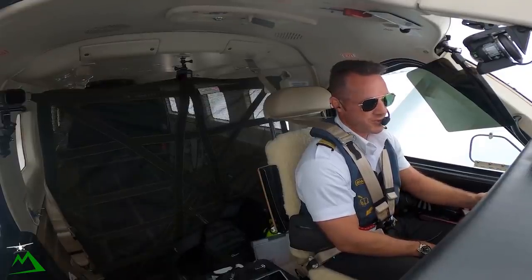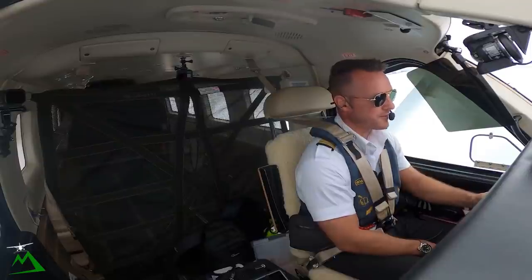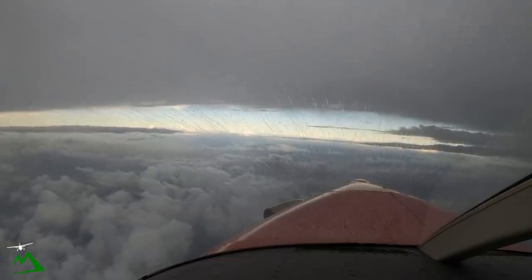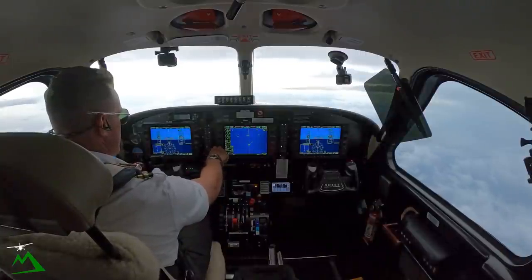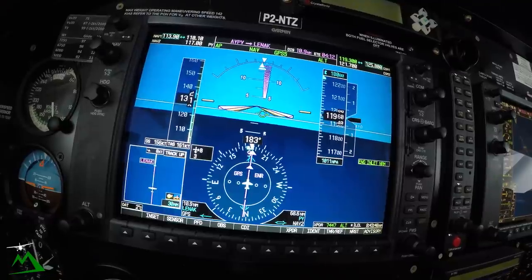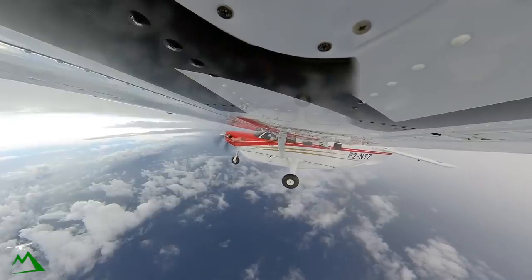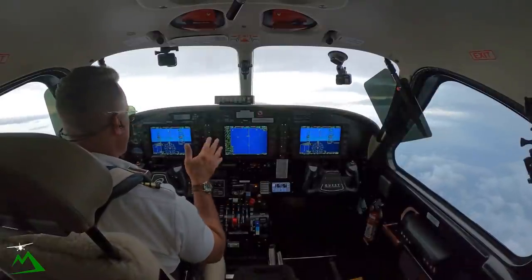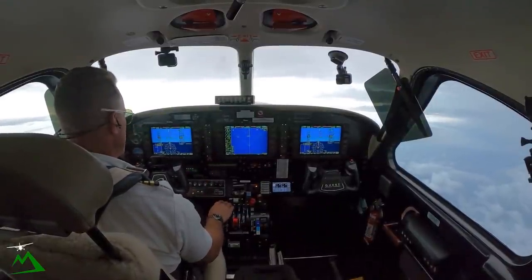Where's the radar? Papua 2 Nova Tango Zulu, requesting 18,000 now. Papua Tango Zulu, climb 18,000. Climb 18,000, Papua Tango Zulu. And then up to 18,000. I'm just going to go ahead and trim for my climb. That way I can climb up at my best rate and get up there quick enough, start saving some more fuel.